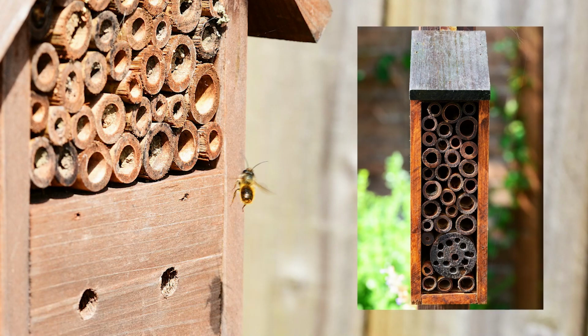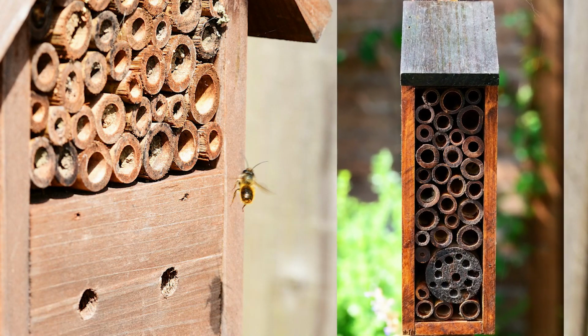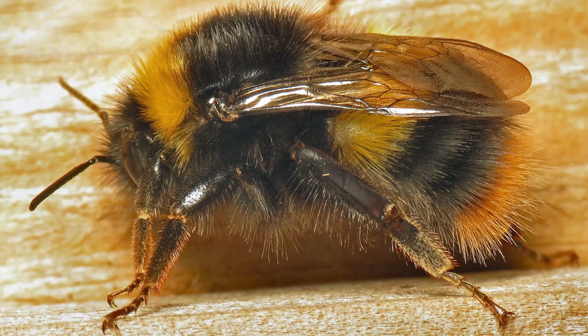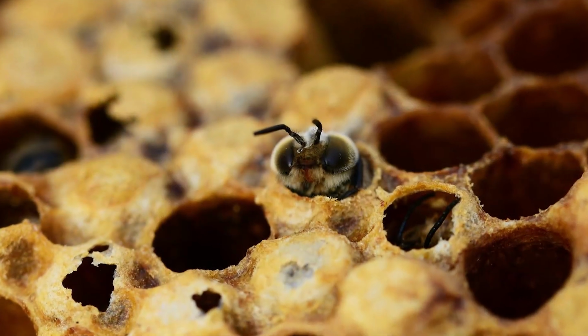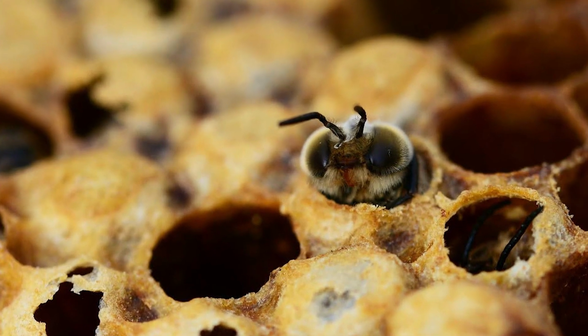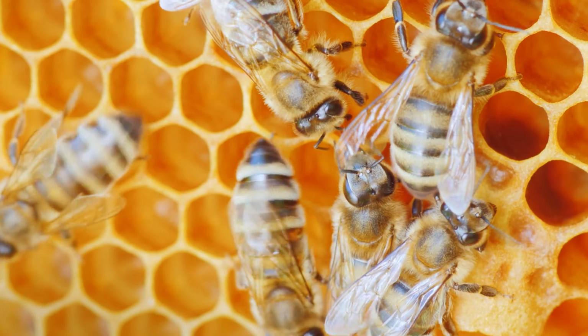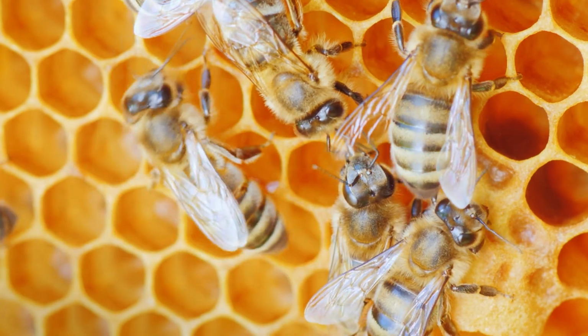While most bees live alone, there are a few types of bees that live in colonies like sweat bees, bumblebees, and honeybees. Since honeybees are so well known and we take care of them here at the Civic Garden Center, let's take a closer look at their life cycle and how a hive functions.